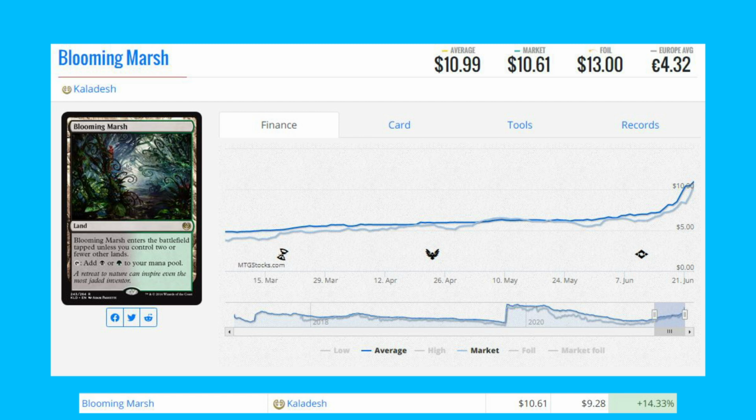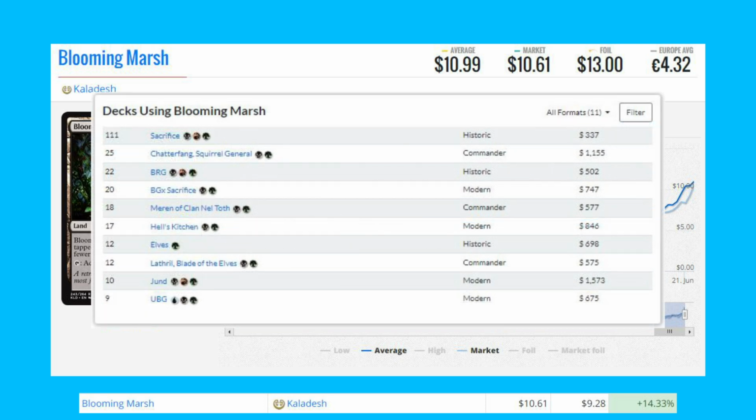Next up, we have yet another fast land. This is Blooming Marsh from Kaladesh, the black-green fast land, up 14.33% from 9.28 to 10.61. And this card is seeing play across a variety of formats, but the deck that actually utilizes it the most is a Sacrifice deck in Historic. Sees a bit of play in Commander and some play in Modern like Hell's Kitchen decks.